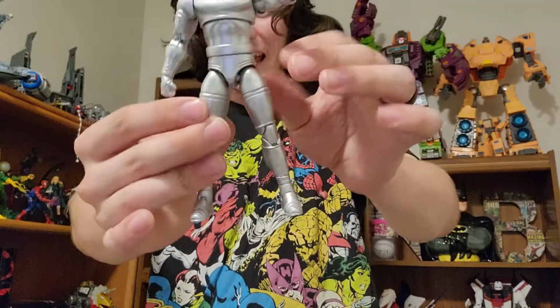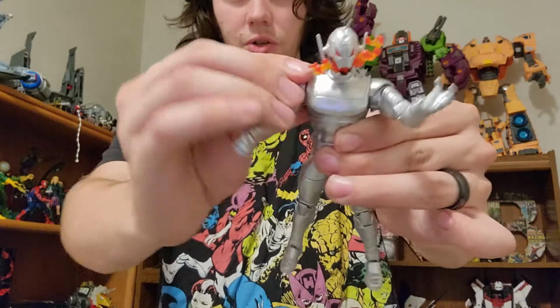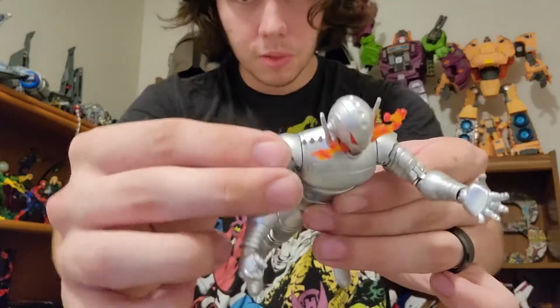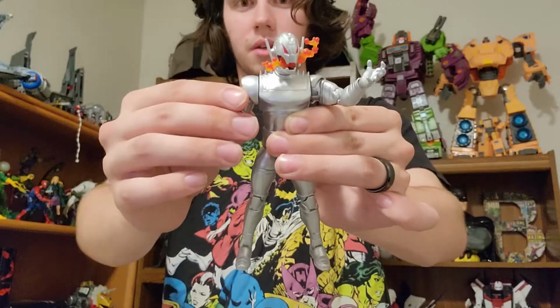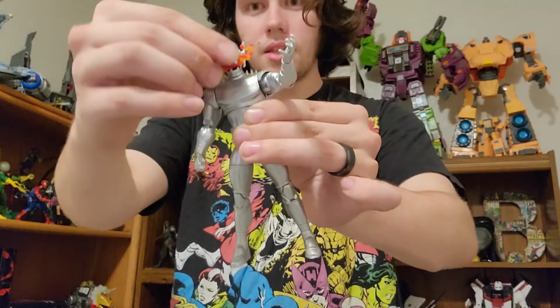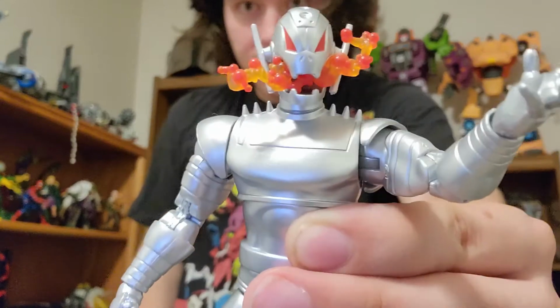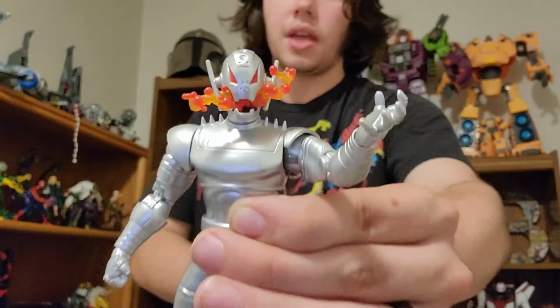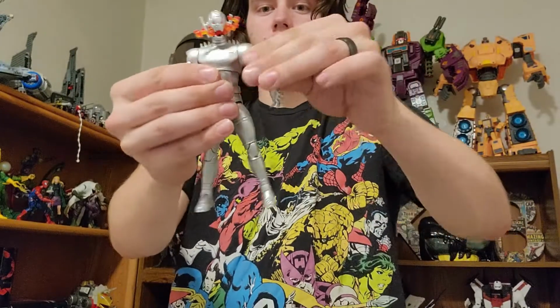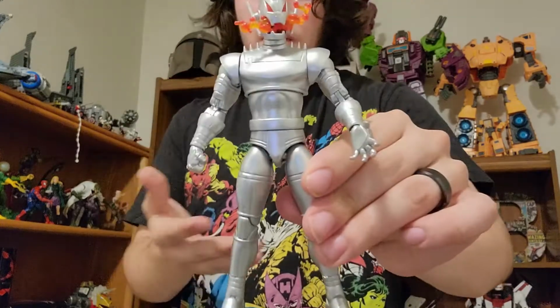He's on a spectacular body mold. His shoulder pieces are a small thing, but they rotate with the arm instead of causing problems there. He's got this Kirby crackle effect going on in his head, and he looks spectacular with that in his mouth or without that in his mouth. And overall, he just is spectacular.